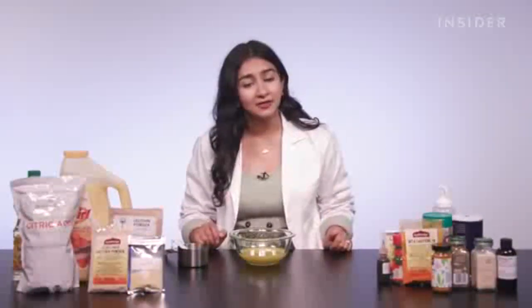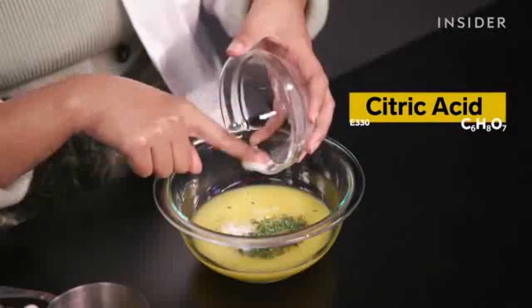I tried to buy it, but at every turn, each supplier asked me if I was a registered laboratory, which, as y'all can see, I clearly am not. So that is one ingredient we weren't able to get our hands on, but I'm high-key relieved.